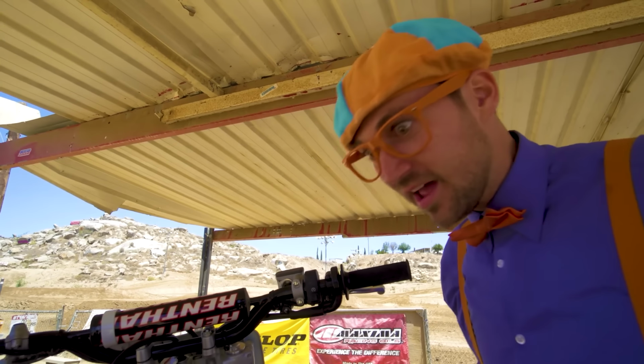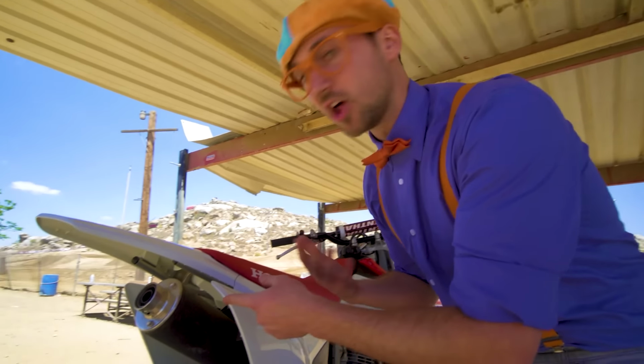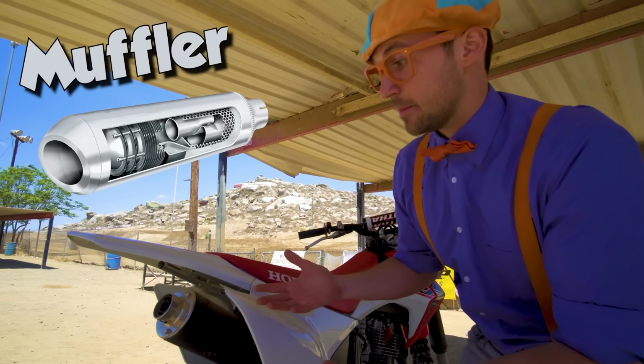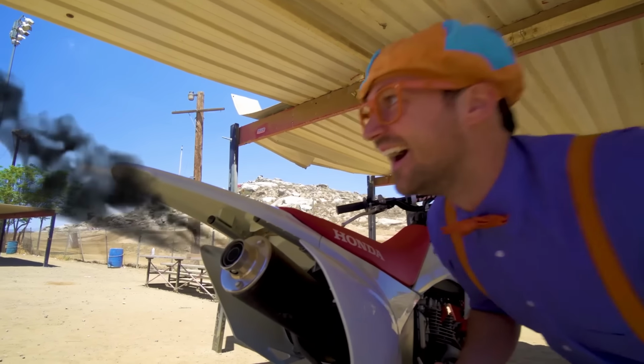Whoa. Yeah! Whoa, do you hear that? A lot of the sound of the motorcycle comes from the muffler, and the muffler is where all of the exhaust comes from.